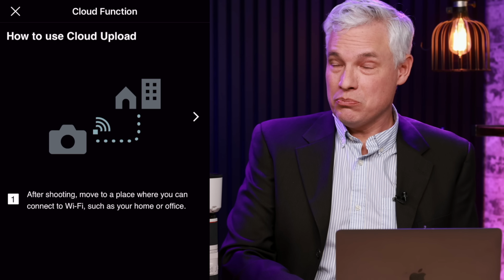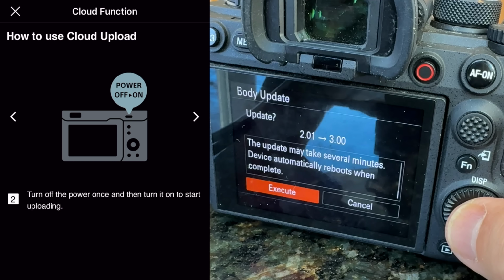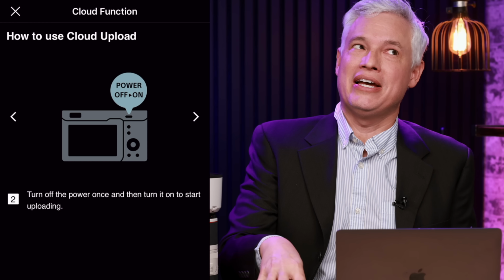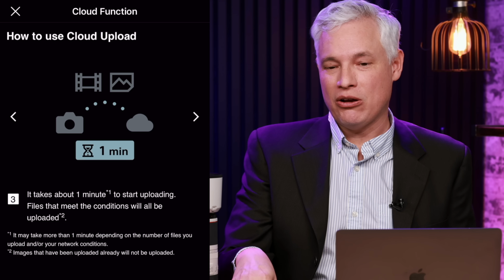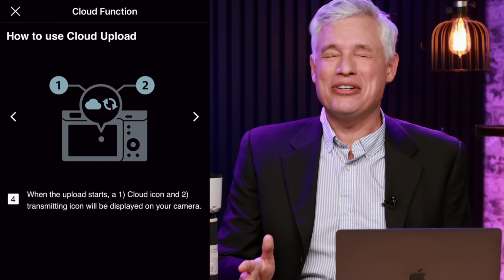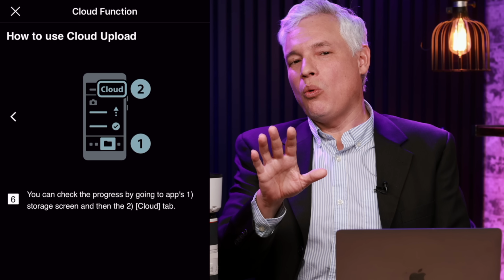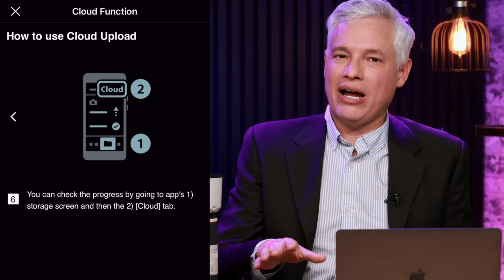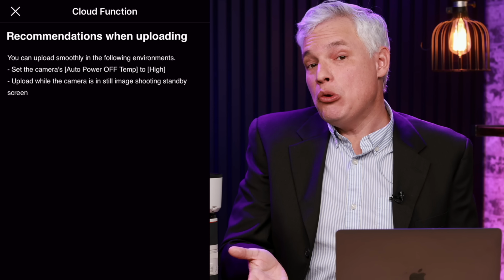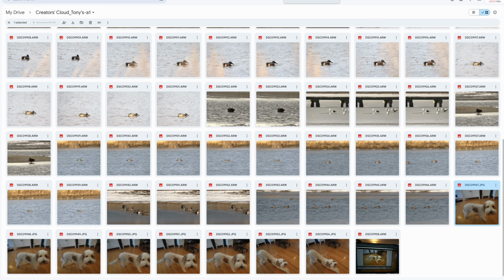It works pretty good. Actually, I had to make sure that my cameras were updated to the latest firmware. I had to update the Creators Cloud firmware. The setup for it was bad. It was clumsy. I couldn't connect to the Creative Cloud on my phone. I had to go to, but once I finally got it all working, I was able to take pictures, and within a few minutes, they would pop up on my computer in Creative Cloud, in Lightroom, or in my Google Drive, providing me a real-time backup.